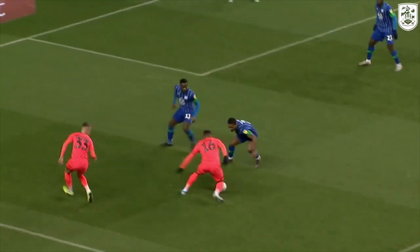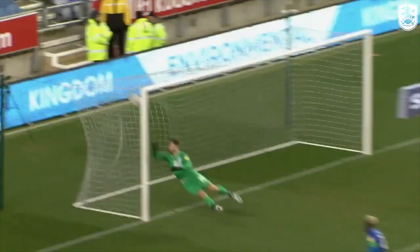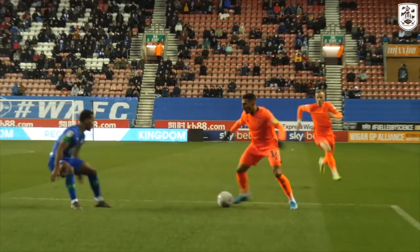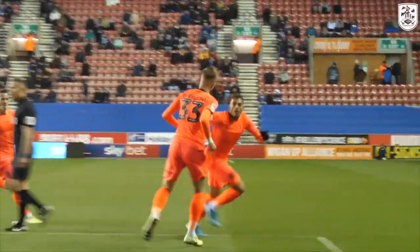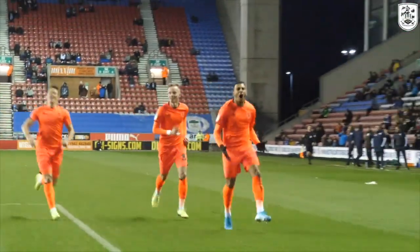Great finish. As you say, he's been quiet over the last couple of games. You could not allow Carlon Grant to come back on his right foot on that side of the 18-yard box, because only one thing happens and it ends up in the back of the goal. Fantastic finish, goalkeeper no chance.